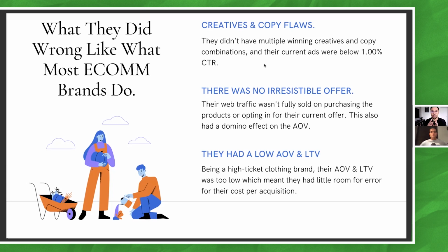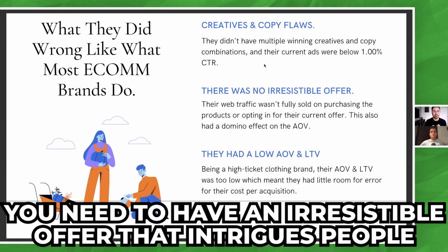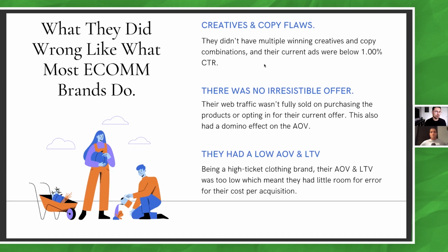The second thing is there was no irresistible offer. We always preach to all of our clients, whether you're a high-end brand or in dropshipping, you need an irresistible offer that really intrigues people, and you need to let people know that within your actual ad, whether in your creative or your copy. Because you're not actually trying to sell somebody in your ad. Your goal is to get them to click, and then you can let your landing page do the selling. We found that people would click off the ad even at a low click-through rate and then just weren't converting. So it was a very interesting spot, and we narrowed it down to needing to incorporate an offer.